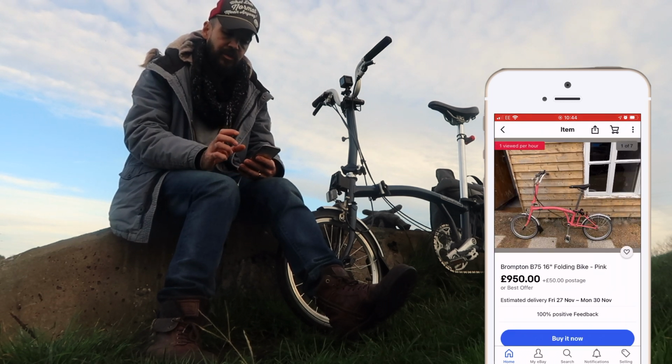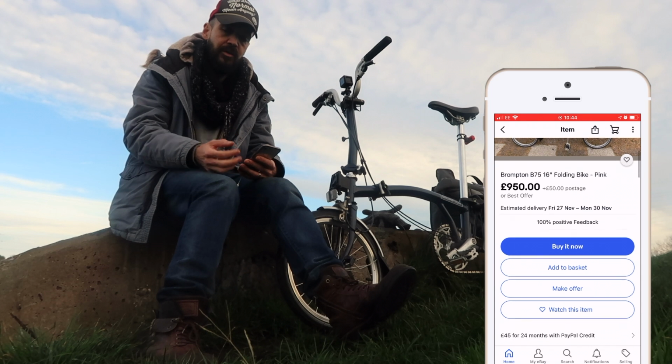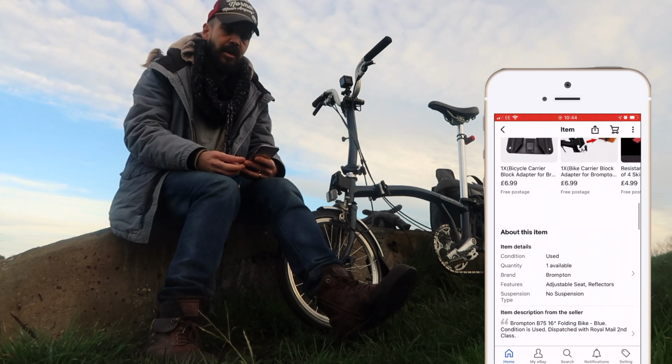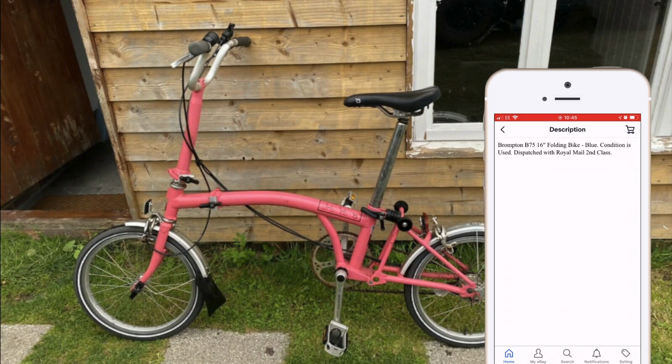But key things for us is looking at the description and the pictures. So look at the pictures, look at the description, and does that match? There's a few on eBay at the moment because we've been looking, and the description doesn't match the pictures. For example, there's a pink Brompton on eBay at the moment that we've been looking at, which obviously wouldn't be any good for my son, but just out of interest, the pictures are pink but the description says blue, so it doesn't quite add up. So I'd be wary of that straight away.